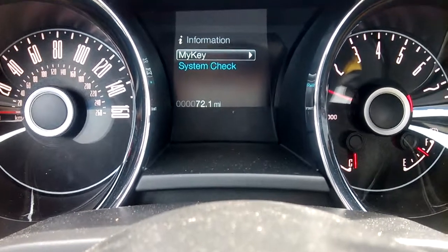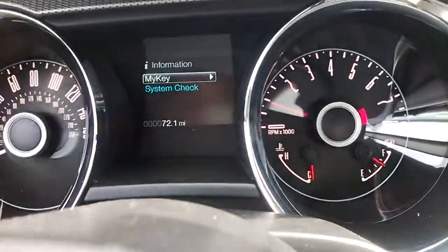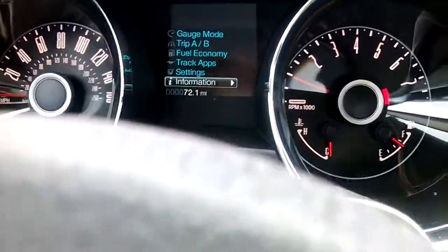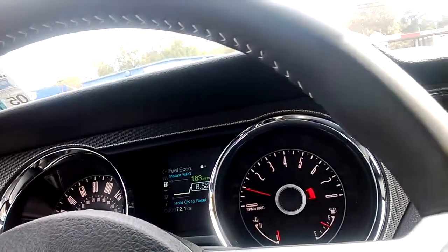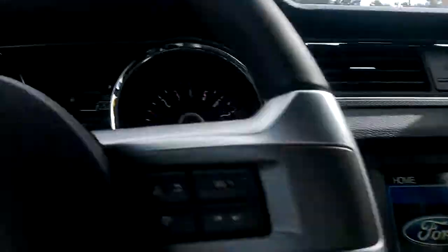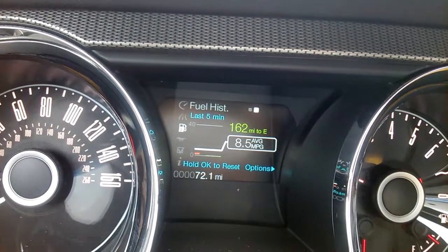Information. And they have this cool thing called the My Key, where what you do is when you have your children driving the car, you can set it to where it will deter text messaging, and it will also make it to where you can't answer phone calls while you're in the car, which I think is great. There's a lot of people who don't pay attention to what they're doing. This will cut down on the amount of accidents. Alright, let me get this back to where I'm trying to get it. That's another thing too. It shows you your fuel economy and your fuel history.